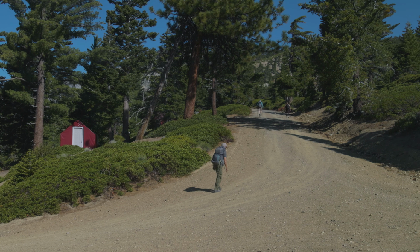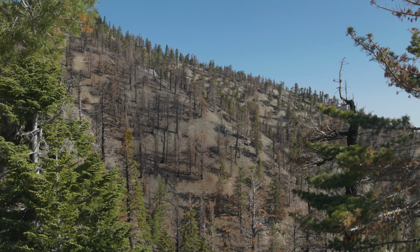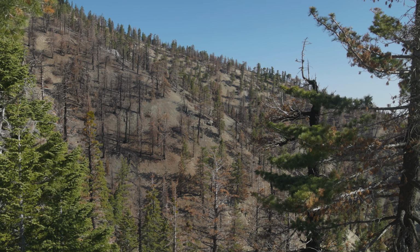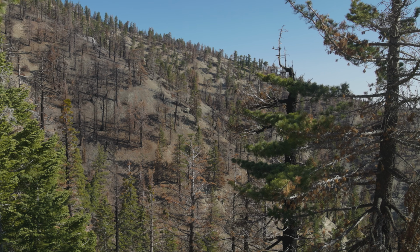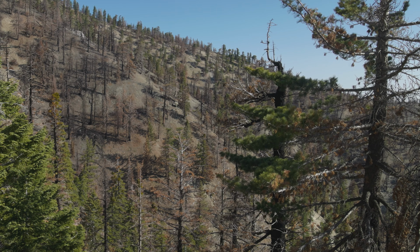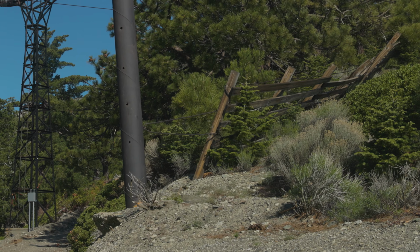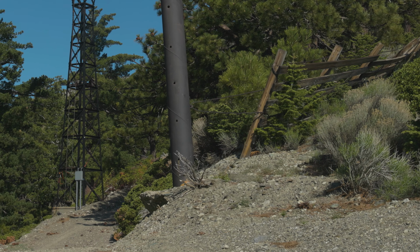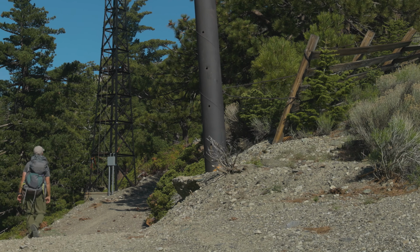In what seems like a consistent theme these days, we pass a burn area. This one being the 2024 Bridge Fire. It was responsible for this area being closed until recently. After more sweat, we come to this fence where our route goes left through the last of the ski runs.